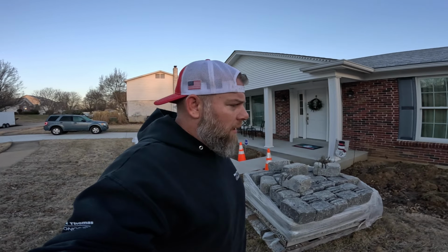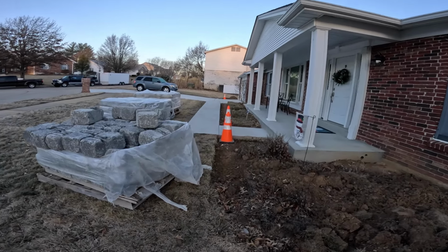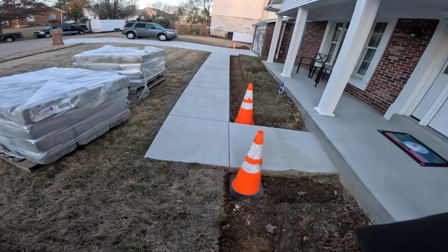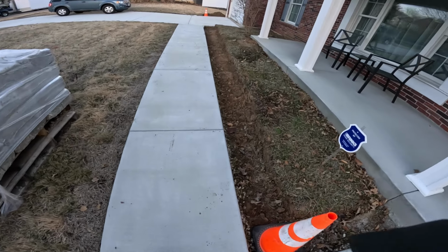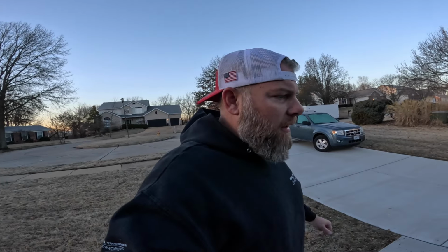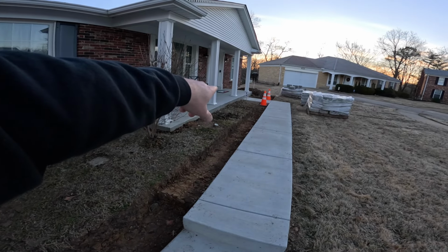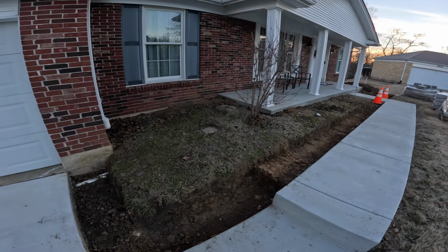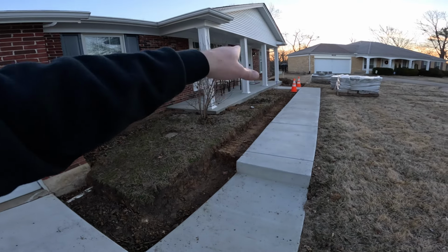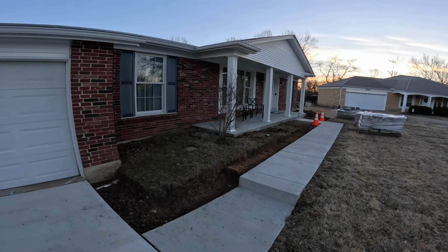the guys came here on Friday and did a little bit of digging on this front area up here. So they got this area dug out enough to get us some rock in. We'll get our laser set and check these grades, and we're gonna start at our lowest point down here, but I want to stay below the front porch. So wherever my grade ends up, we'll have to get our steps and stuff to where we're not higher than that front porch.